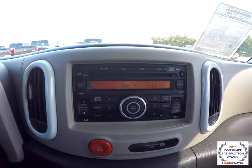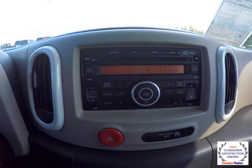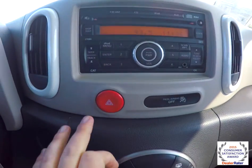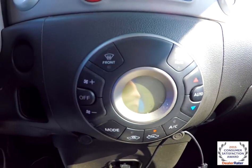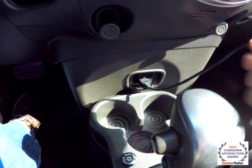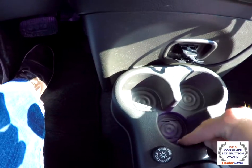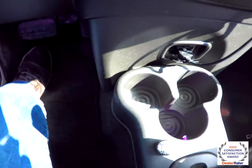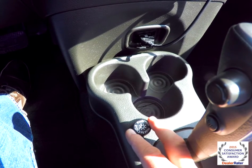Moving down the center stack, you have your AM FM CD player with iPod connectivity and auxiliary input jack. Hazard switch and passenger airbag indicator off. This vehicle is equipped with automatic climate control. It does have the iPod interface kit with the 30-pin dock connector. More cup holders with the ripple effects. This button here is to cycle through your interior illumination, which will show.